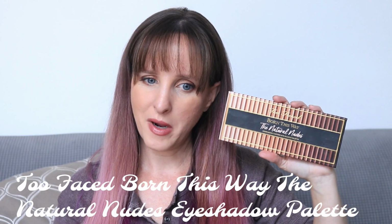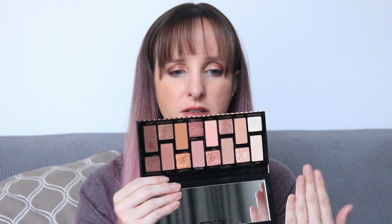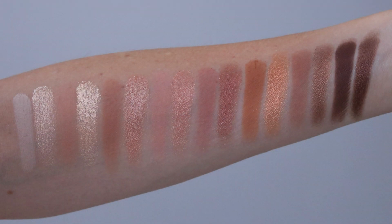The second palette might not be an obvious fall palette, but I feel like this is a great transition palette. It's the Too Faced Born This Way, the Natural Nudes palette. Yes, the Natural Nudes palette. And if you look at it, I feel like there's 2 halves to this. This half feels very spring-like to me, and then this half is very fall-like to me. I feel like it's a great transition. It's a very multi-seasonal palette. I mean, it could work for any season, really.